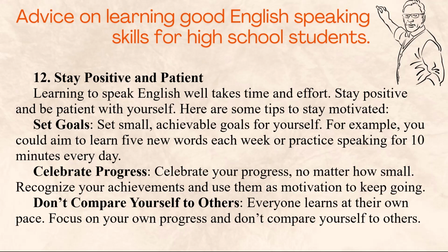Set goals. Set small, achievable goals for yourself. For example, you could aim to learn 5 new words each week or practice speaking for 10 minutes every day. Celebrate progress. Celebrate your progress, no matter how small. Recognize your achievements and use them as motivation to keep going.